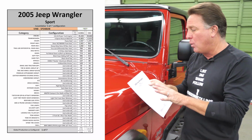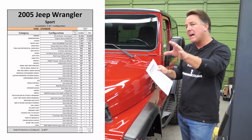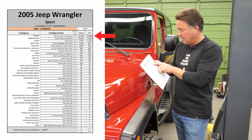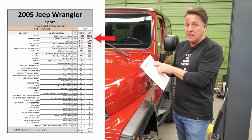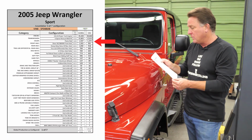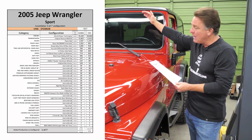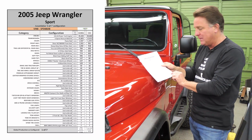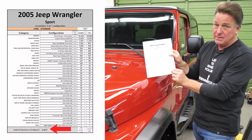So you had a lot more of the Sport builds. 7,000 of those were the Rubicon, but the Sports in this year you had almost 31,000. 12,000 of those were 6-speeds, which is what this is. And out of those, only 1,272 were red. So if you look at how this person ordered this Jeep with the hardtop on and the options from the factory, this is a 1 of 7 Jeep.